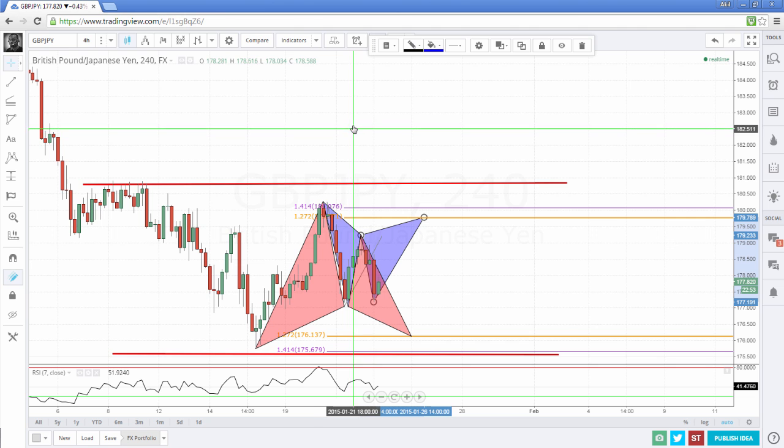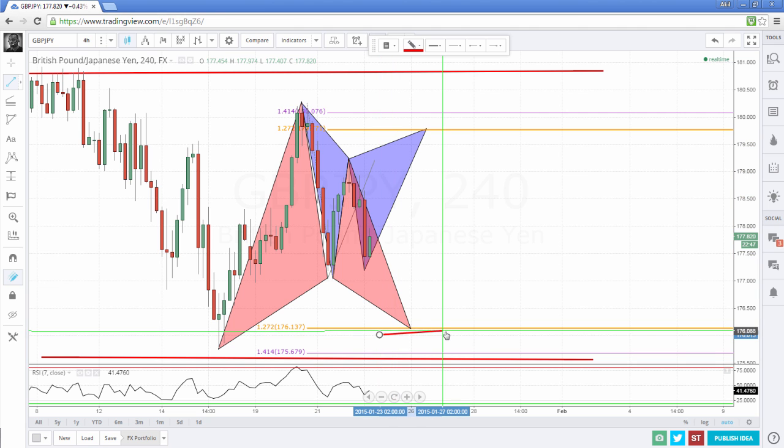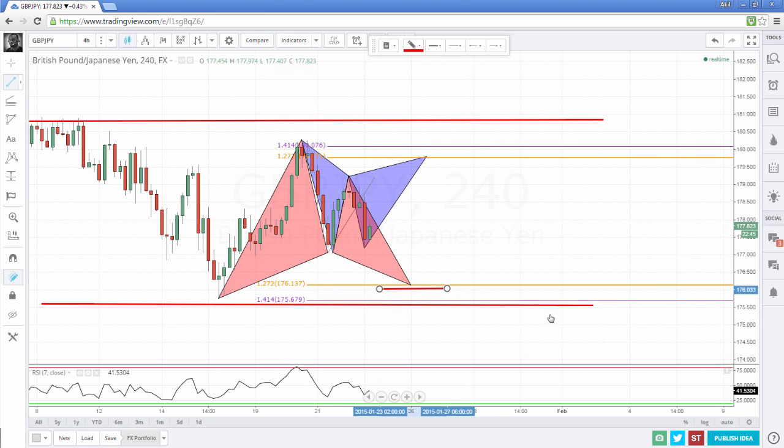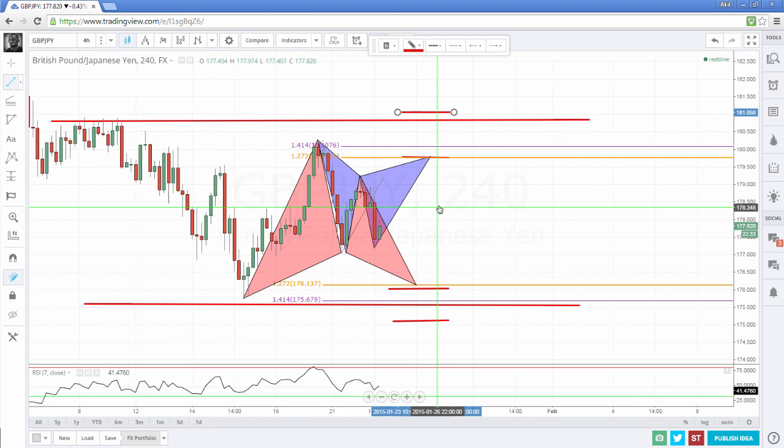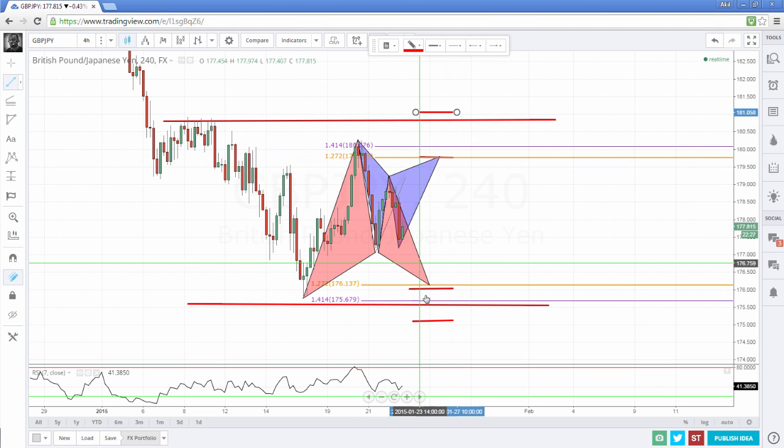And what we're doing is this, we're just bracketing the market. So what you're going to want to do if you're an advanced pattern trader is have some buy orders down here. You're going to want to have some sell stops down here. You're also going to want to have some sell limits up here and some buy stops up here. And now it doesn't matter which way this market decides to go. If we go up, we've got our selling opportunity right here. If we go down, we have our buying opportunity down there.